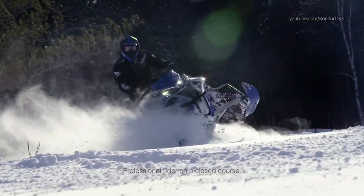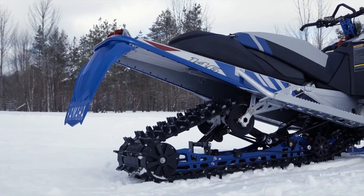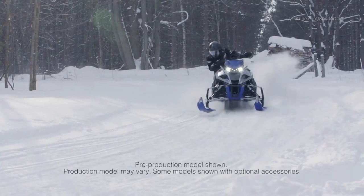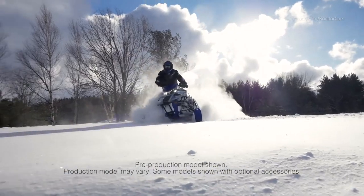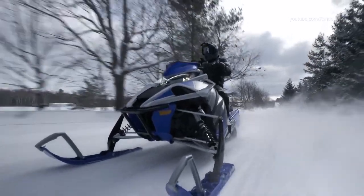Sidewinder XTX LE is the best of both worlds for serious riders. The 146-inch Versa Attack uncoupled rear skid allows for more weight transfer than its LTX counterpart, forcing the 1.6-inch Cobra into the snow and delivering arm-stretching acceleration.